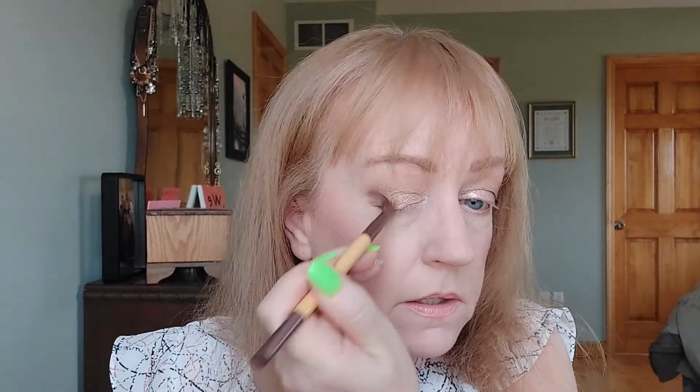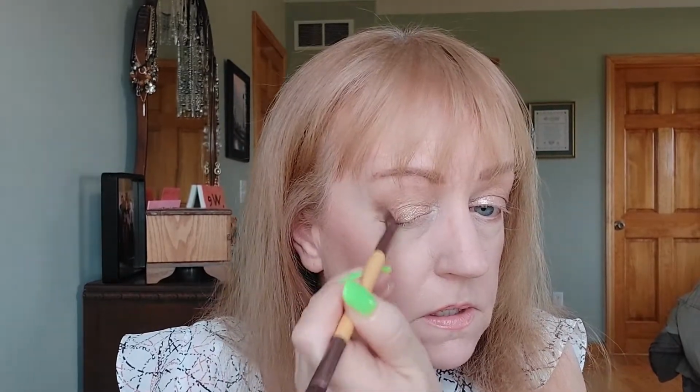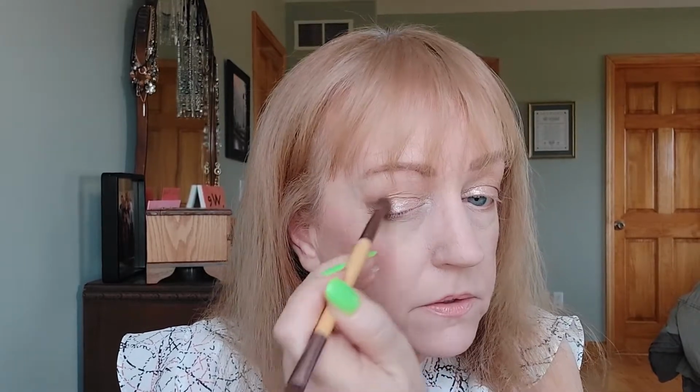If you have hooded eyes like I do, you want to bring it up just a tiny little bit, but not as far as we took that first color. And on the other side, always pulling towards the center, not brushing out. And I use really short strokes so that my crepey eyelids don't move around too much. Okay, so that's what I've got there.